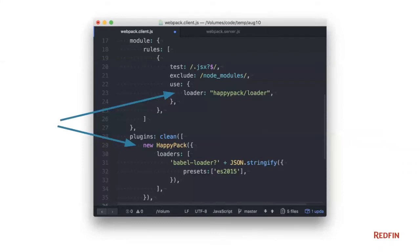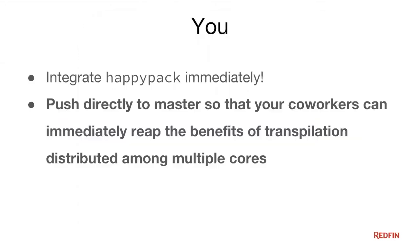You replace the Babel loader with this HappyPack loader thing, which roughly says anytime you encounter a JavaScript file, Webpack, pass it off to this HappyPack thing. And then you add a plugin which sort of plumbs all that through and says, hey, anytime that I receive a request for a JavaScript file, I'm going to run it through Babel. And then you push immediately to master because there's no reason your coworkers should have to wait for this incredible increase in speed.